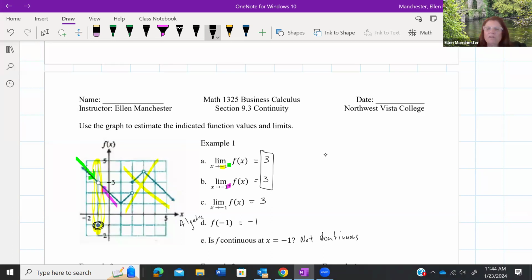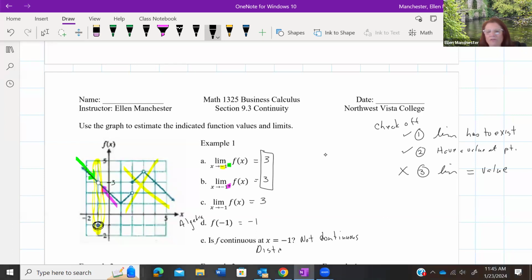So for something to be continuous, it has to have a limit. There's 3 things that you want to check off. The limit has to exist. Well, that checks. We're good. We have to have a value at the point. Well, that works. But the third rule means that the limit has to equal the value. Well, in this case, our limit does not equal our value. Our limit is 3 and our value is -1. So this one doesn't work. That's why this is not continuous, or you can say it's discontinuous.